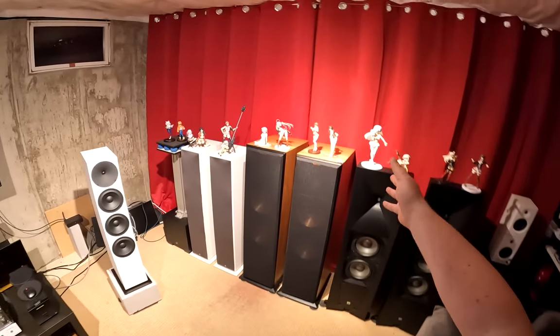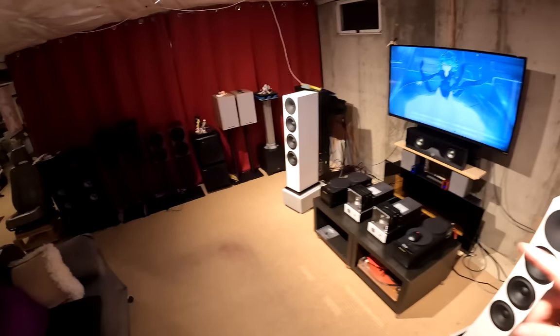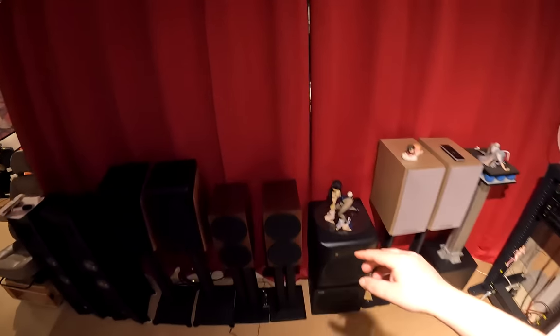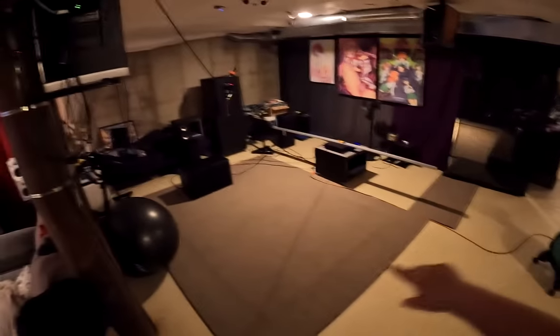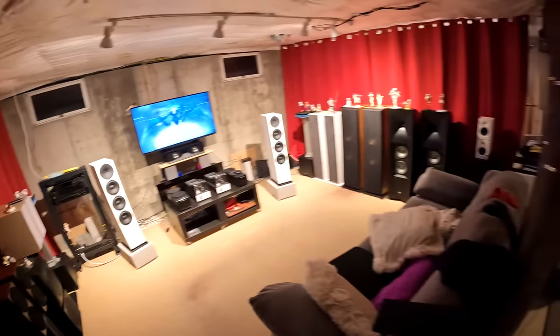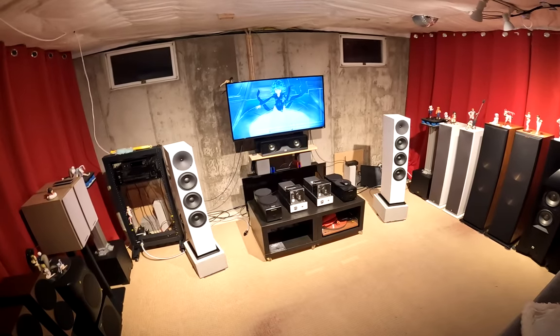But behind here is like 7 feet to a wall. And behind there is like 35 feet to a wall. And then there's no walls there. There's walls way back there. And then just curtains and soft things. This place is perfect. This is the best listening space it's ever been, at least in my life.